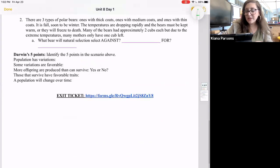So all right, now let's read this last one. There are 3 types of polar bears, ones with thick coats, ones with medium coats, and ones with thin coats. It is fall and soon to be winter. The temperatures are dropping rapidly and the bears must be kept warm or they will freeze to death. Many of the bears had approximately 2 cubs each, but due to the extreme temperatures, many mothers only have 1 cub left.